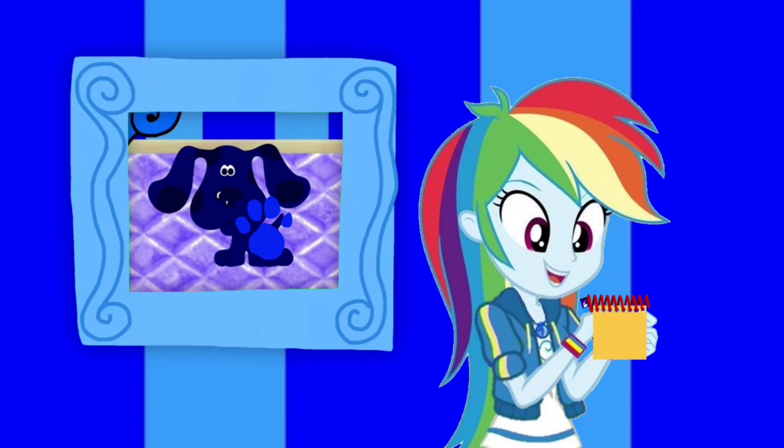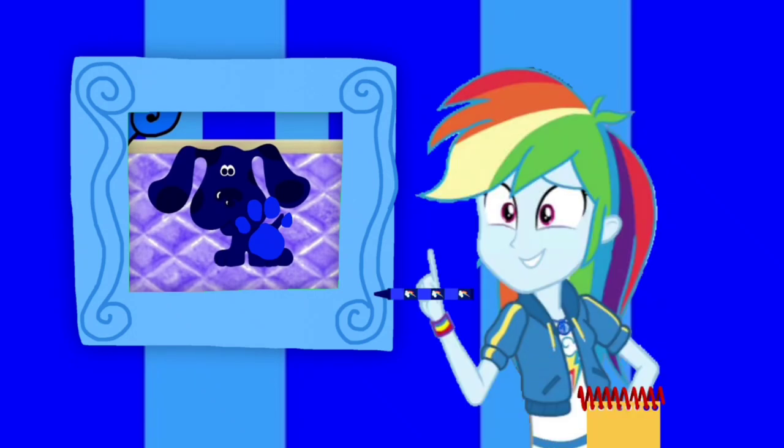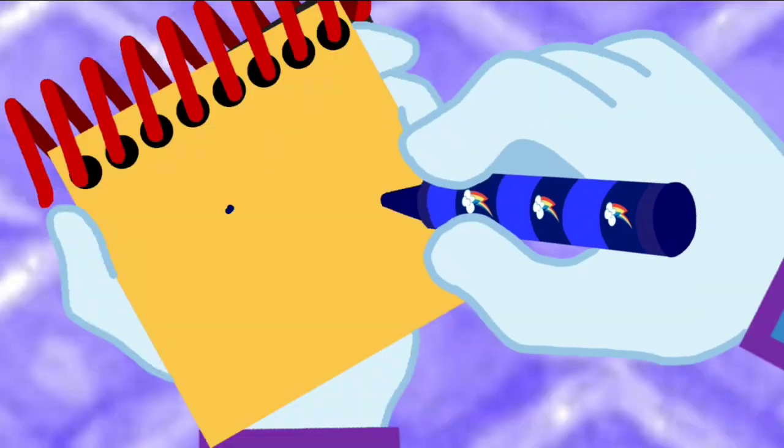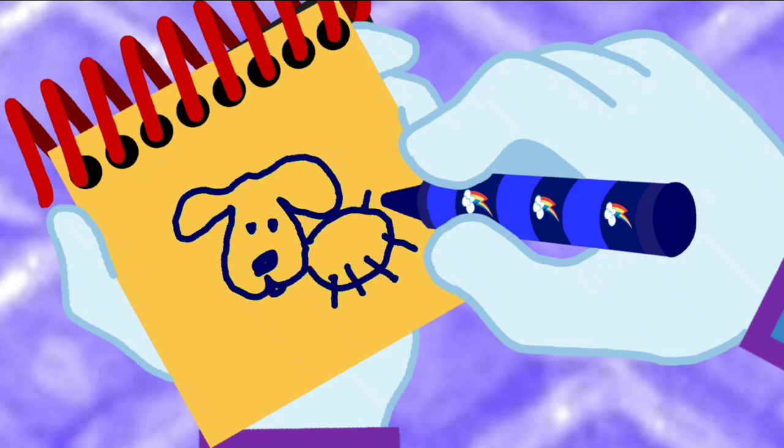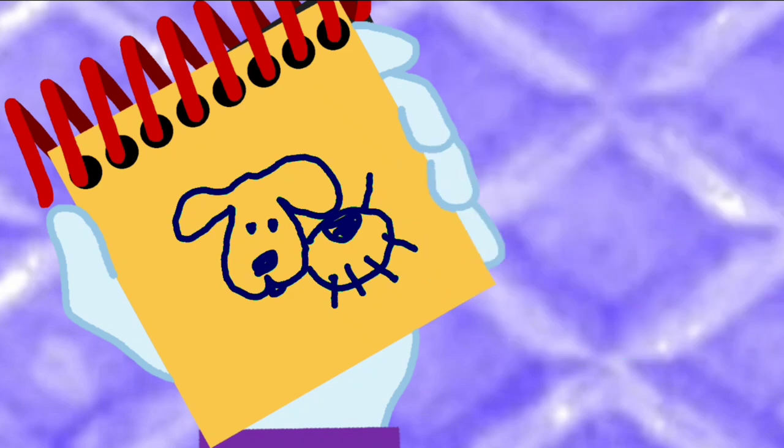Okay, so Navy the puppy. I think I'll use my navy crayon. So a curvy line for the ears, around like this for the face, the eyes, and nose. A round shape for the body, four lines for the legs, the tail, and a spot on the back. And there, Navy the puppy.